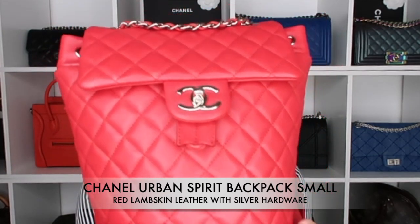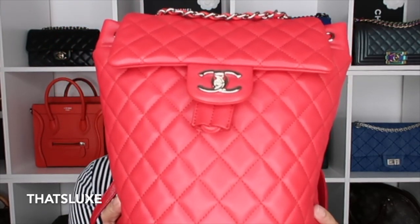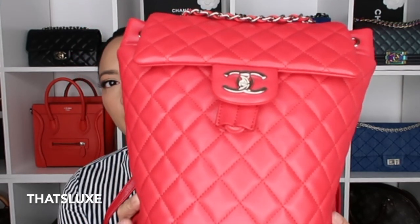Sticking with the backpack theme, this is my Chanel Urban Spirit backpack, and this is in the size small, and this is in the lambskin leather with silver hardware in this red color. I was asked by a subby what kind of color it is, or like the color code. I'm not really sure, but this one was released a few years ago. I know that for sure, before they even released one with a mini, because now they have a mini version of this, and they also have a larger version of this backpack. So this is the size in between, and I feel like it's the most adorable size in between all the other three. So this is what she looks like, and that's just what the back looks like.